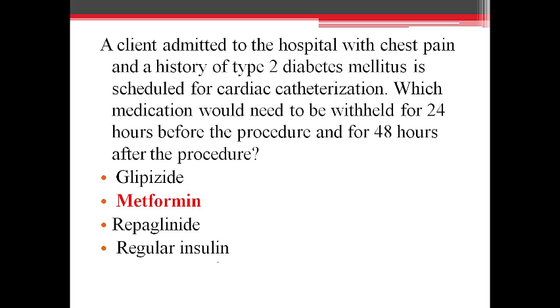So in the case of a diabetic patient taking metformin tablets, the metformin will interact with that contrast medium. It will affect the renal function and will end up with the patient going into lactic acidosis. So metformin is the answer for this question.